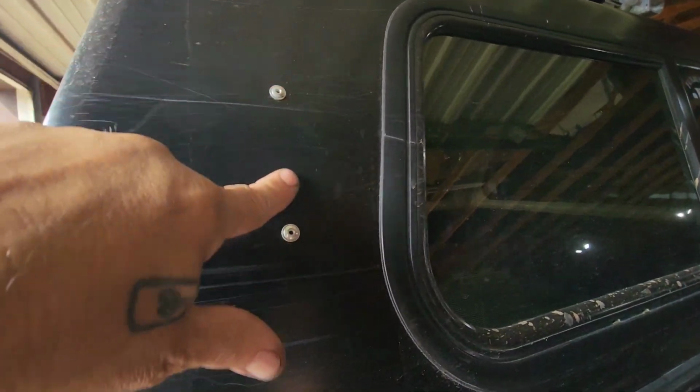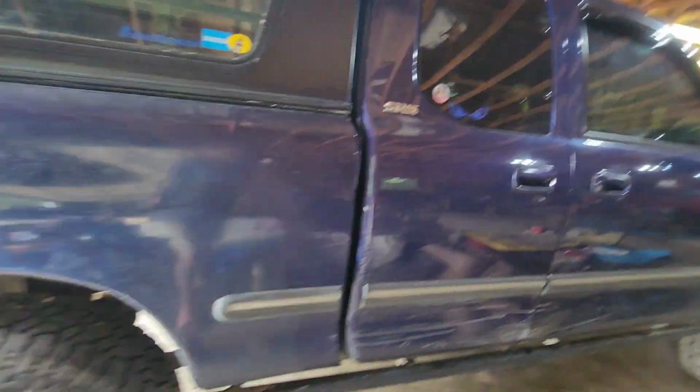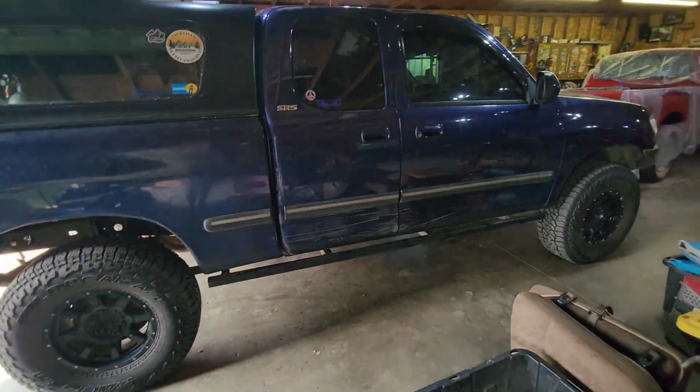So anyway, rivets won't catch something. I thought I'd slide over it. That looked like a pretty good idea to me. So overall impressions of the Tundra: fantastic.